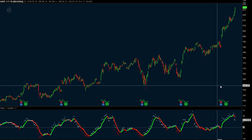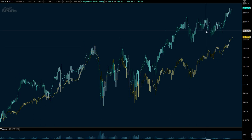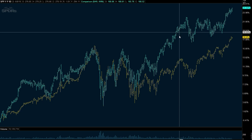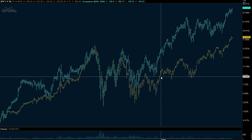So usually when I trade that type of market, I'll do something like this, where I'll have the underlying, in this case Apple, and the basket, which in this case will be the S&P 500, right? Now this is actually the S&P 500 versus the IWM. But I've made a lot of money trading correlations like this, where you're looking for where they deviate, and that opens up a tremendous amount of opportunity.